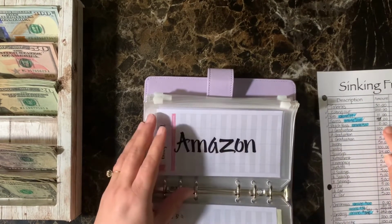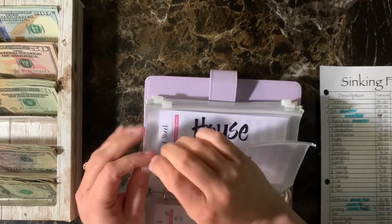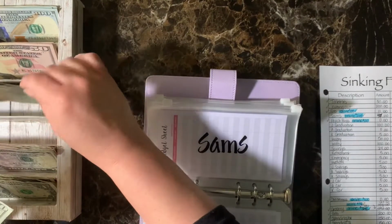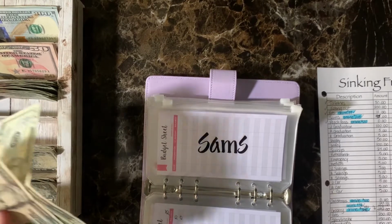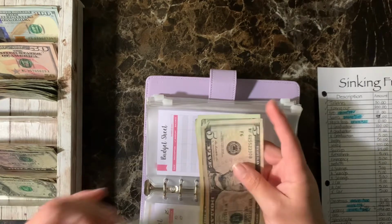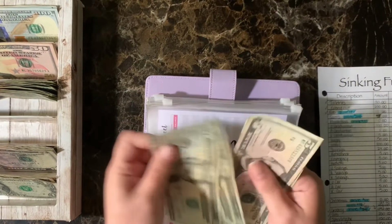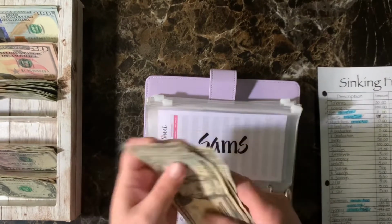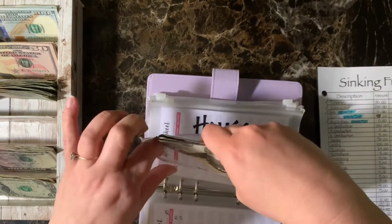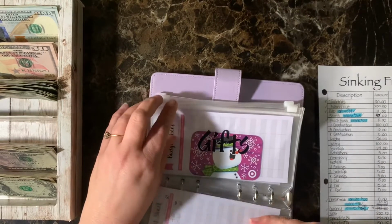All right, Amazon, we are not going to stuff as much as I really want to. Sam's, however, we did have an overage of 47, so I'm going to get 2 20s and a 5 and 2 1s. So that should be 47. Let's see, 20, 40, 45, 46, 47. And we'll just let this roll over as well, because chances are we're not going to go to Sam's until next pay period.